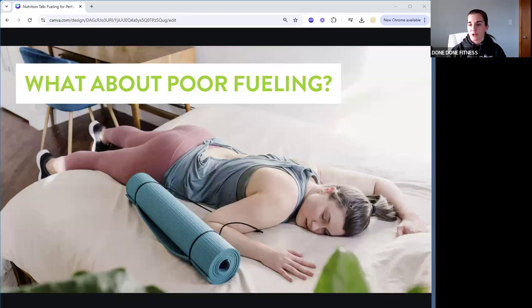Not only can insufficient protein intake hinder muscle repair and growth and injury prevention, but it can also impair recovery time, which is essential if there's an event or competition on the horizon. And then last but not least, your mood, energy levels, and overall well-being can also be affected by poor nutrition, both in athletic performance and in daily life.